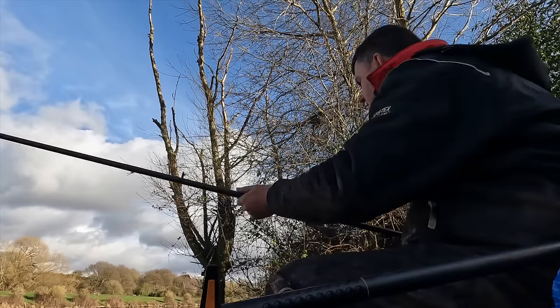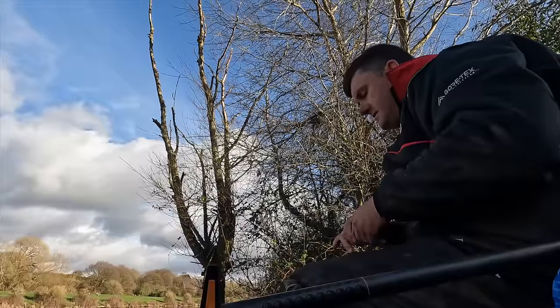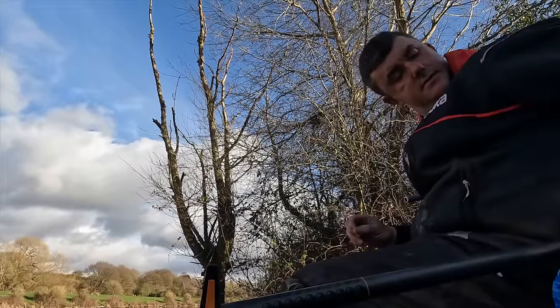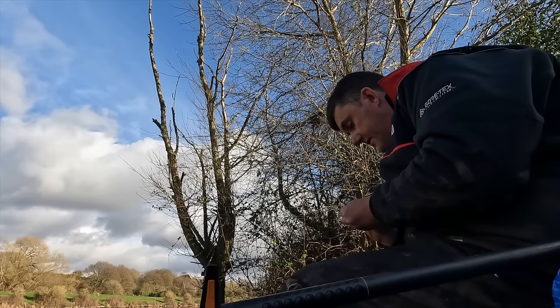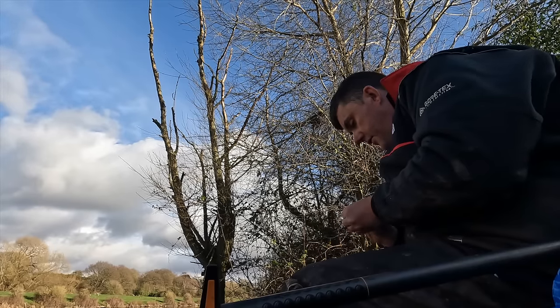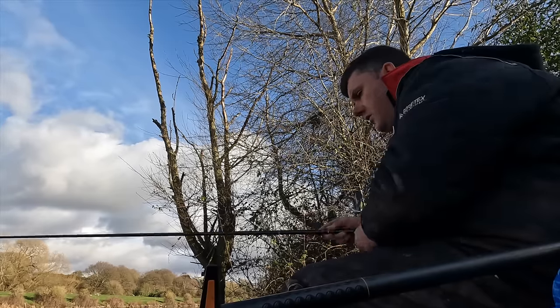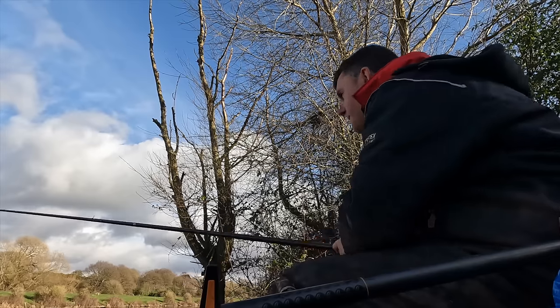I'm going to put the little caster back on. I just wonder if there's a load of skimmers there now, eating all them casters. Got to try it. This is interesting, really interesting. Not what I expected. I thought it'd either fly under with a skimmer and we'd catch it, or we wouldn't get a bite on it. But no, there's fish there and we're not hooking them.